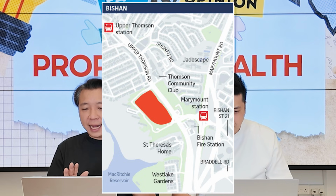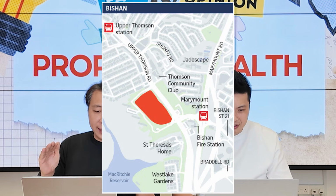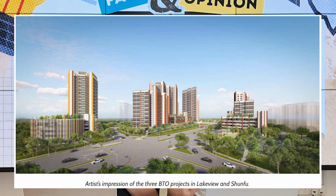Next, we've got Bishan, Upper Thomson, and Lakeview. For the first time in 40 years, HDB is bringing public housing back to Lakeview and Shunfu. And the last Shunfu blockbuster was J-Scape. I recently did the price profit comparison, and some of the bigger units, the 4-room and 5-room at J-Scape, earned $1 million profit. But that's private, so we talk HDB.